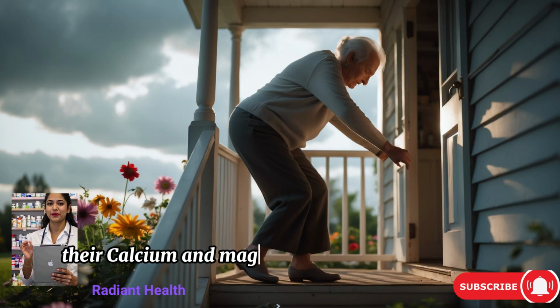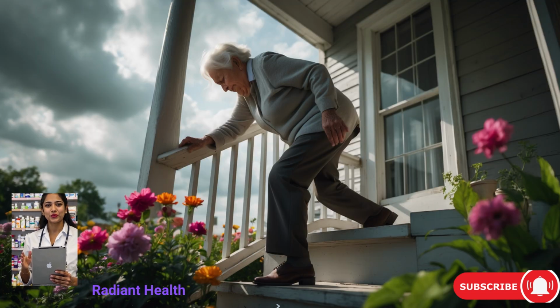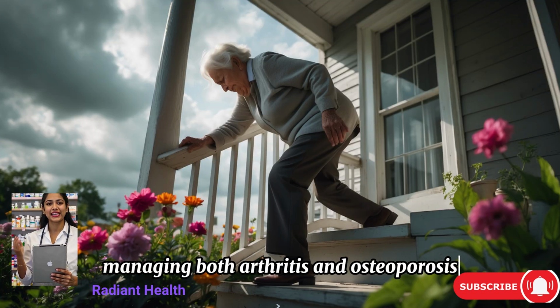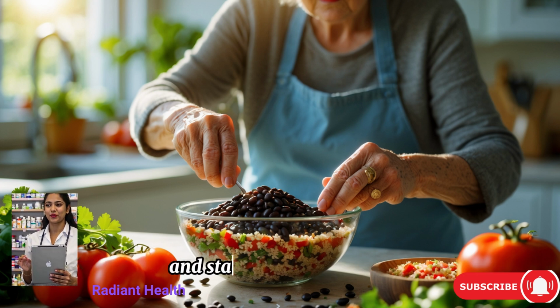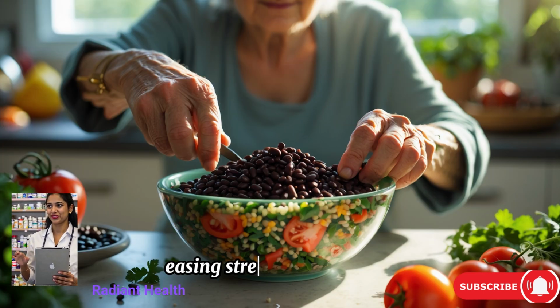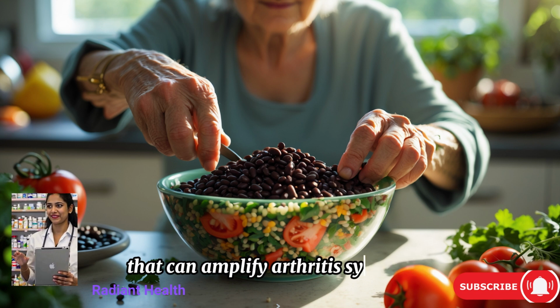Their calcium and magnesium content strengthens bones, cutting the risk of fractures, which is critical for seniors managing both arthritis and osteoporosis. The high fiber in black beans supports weight control and stabilizes blood sugar, easing stress on your joints and curbing systemic inflammation that can amplify arthritis symptoms.